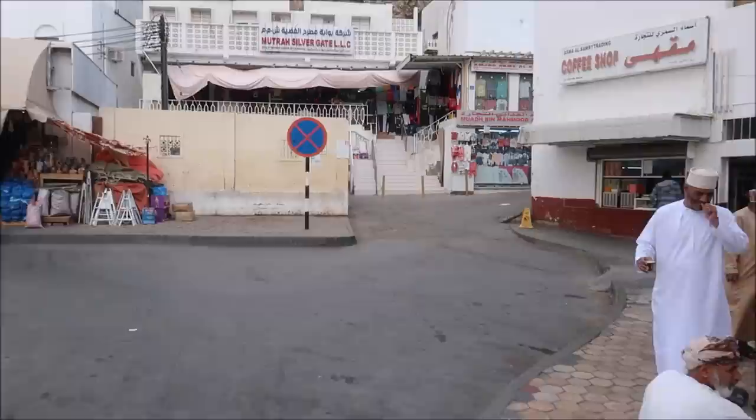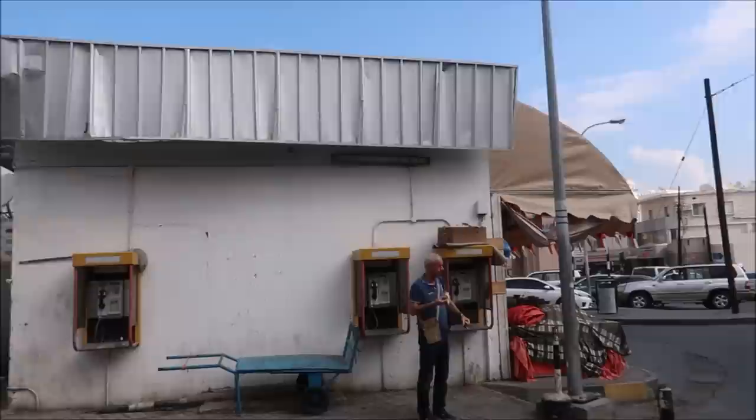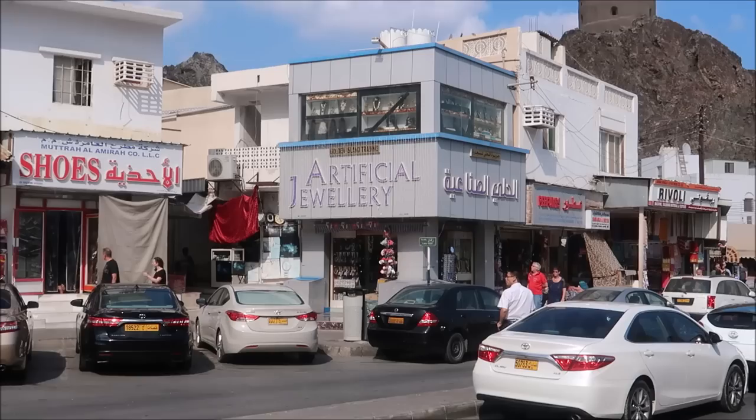Just above street level, you get to the fort. So this is what the back streets of Muscat look like. Not quite as salubrious as the inner core, but not too bad. It's got some good mosques though, like that one, and the dome and the fort thing in the background. I like how that shop's not even trying to dupe anyone. Good on them.